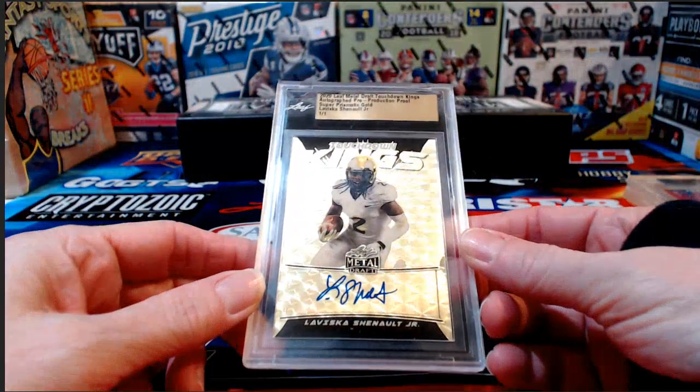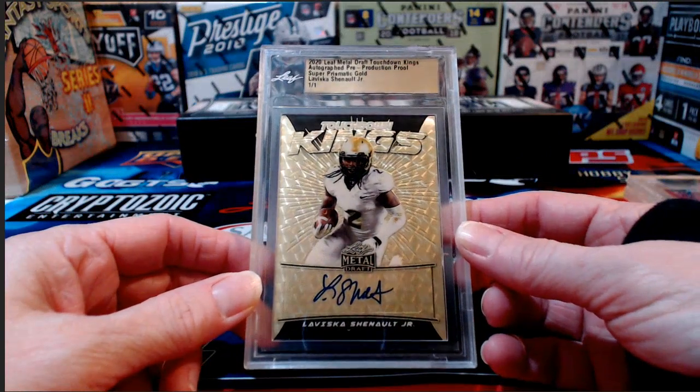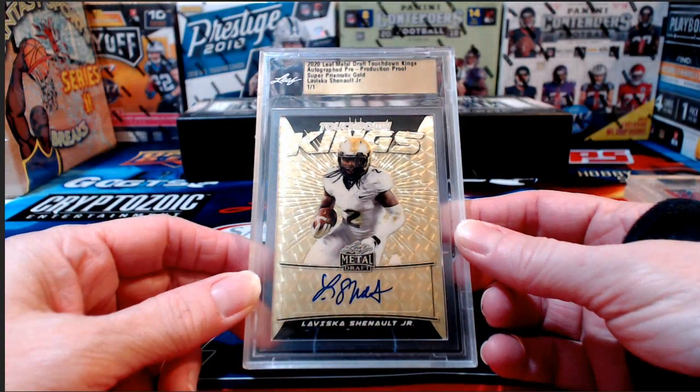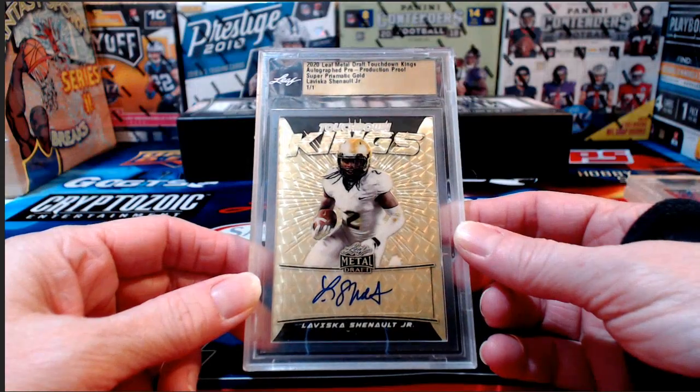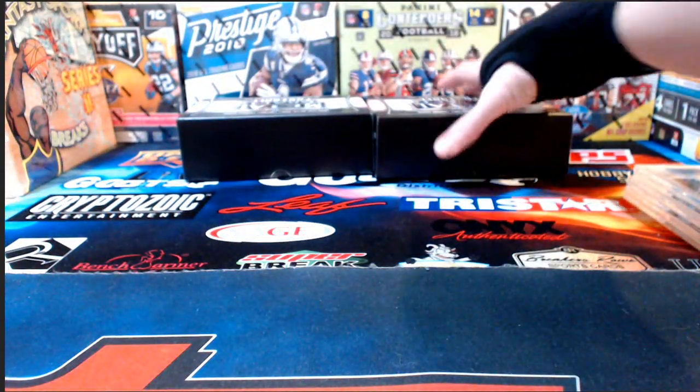And our slabbed card is an H. It is Chenault. So a 1/1 super prismatic gold autographed proof. That's a mouthful, isn't it? Pretty cool looking hit, though, for Chenault. So congrats on that if you have the S.